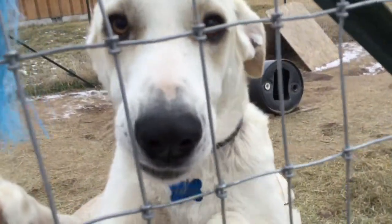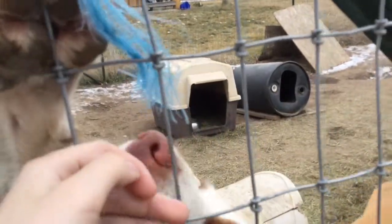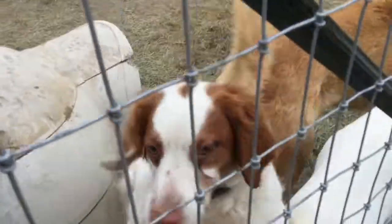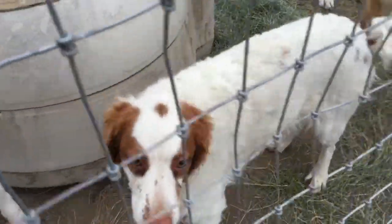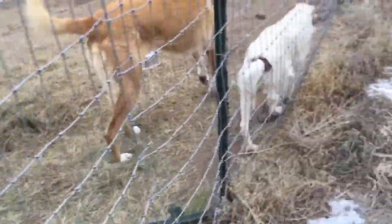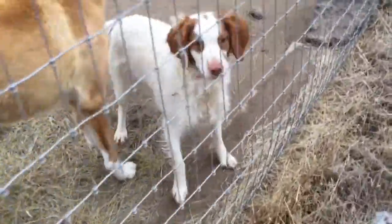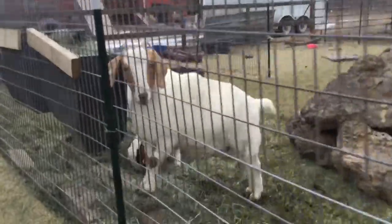This is Shiloh. She is a year old. Her breed is a Pyrenees Lab Aussie Cross, and she's really sweet. And then this is Aspen. She is a purebred Brittany. We do plan on breeding her at some point because she is a really good hunting dog, and we think she would have some really awesome babies. She's really sweet, and we love her a lot, and she belongs to my dad.